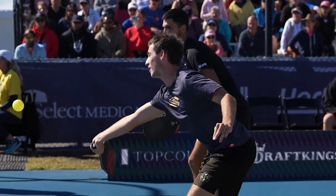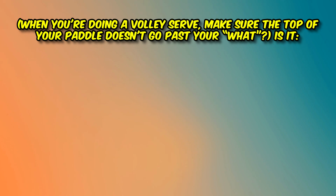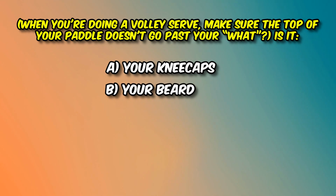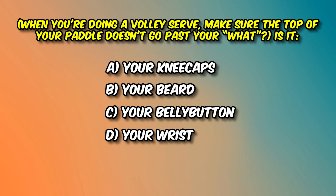But before going any further, let's test if you've been listening with this spicy quiz. When you're doing a volley serve, make sure the top of your paddle doesn't go past your what? Is it A, your kneecaps, B, your beard, C, your belly button, D, your wrist? The correct answer will be revealed at the end of the video, so stay tuned.